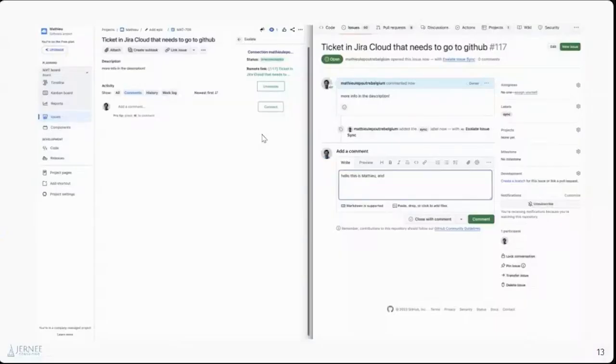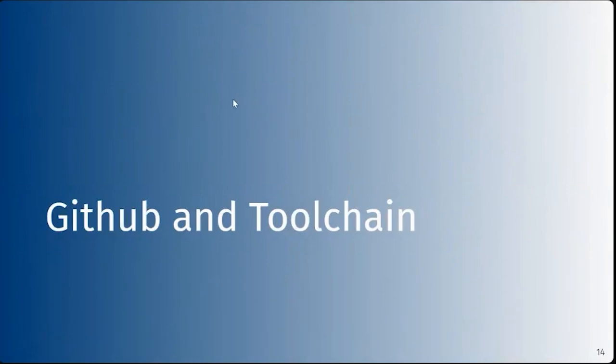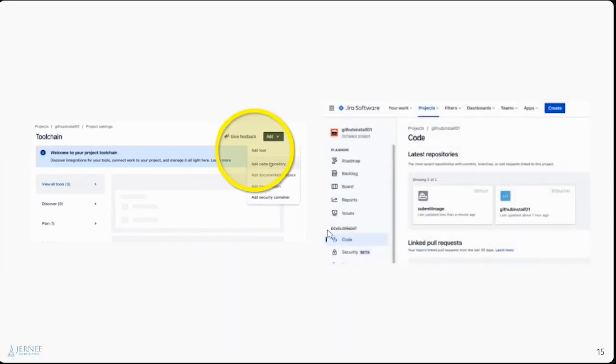Exalate can also do a GitHub integration. However, this is more aligned with issue and ticket creation. And so you just sync it in the same way that you would sync ServiceNow. It's fairly similar. But there is already a tool in Jira called the toolchain, and you can use that toolchain to add the code repository and sync it through script, and that will pop up on the software project that you need to use.